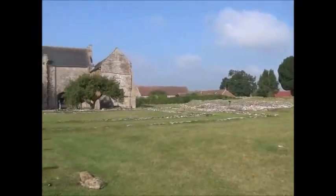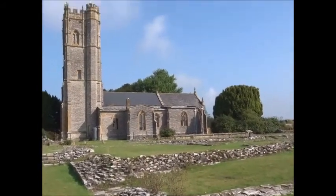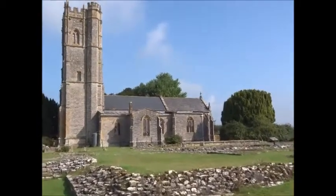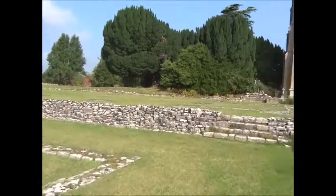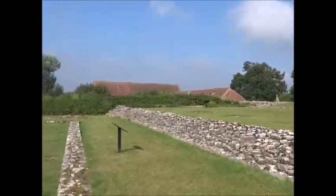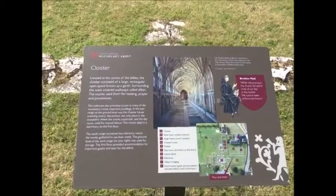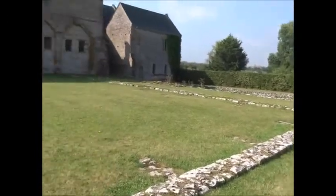So I'll wander around the foundations. The gentleman at the ticket desk recommended me going around this church. So I'll go around the church, and say a bit of a surfeit of interest in medieval buildings. Well, this is what I came down for. And this is where you can see how magnificent the interior of these abbeys was. At one time this was the cloister, the foundations of the cloister apparently. I'm not sure what exactly.